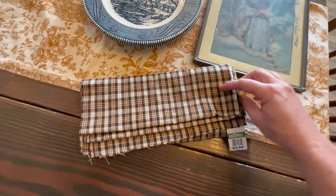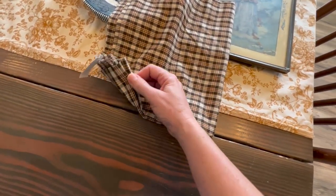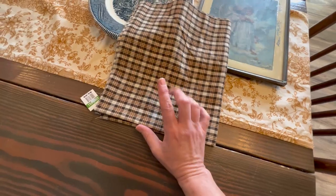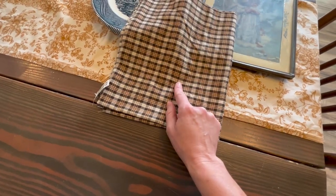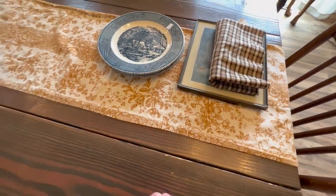I also found this plaid fabric. I thought it was gorgeous and would make all kinds of really cool things. I think I might try to make a pillowcase out of this or a pillow cover. If not, I may make some ribbon. It was only $2.99, and I believe on this day I did get 25% off this for the veterans discount. My husband's a veteran and they gave me the discount for that.